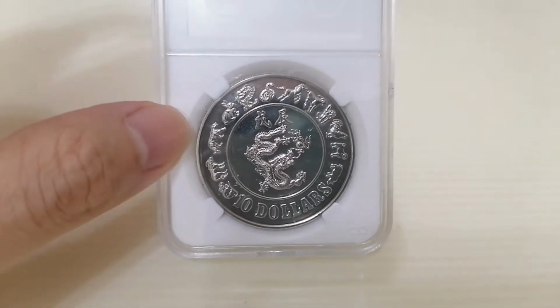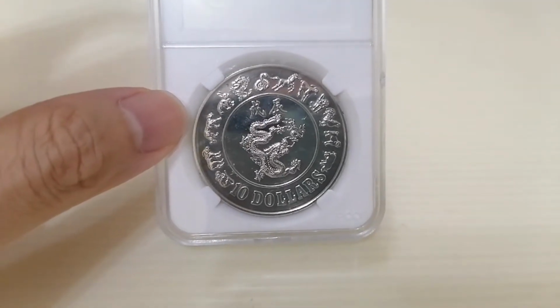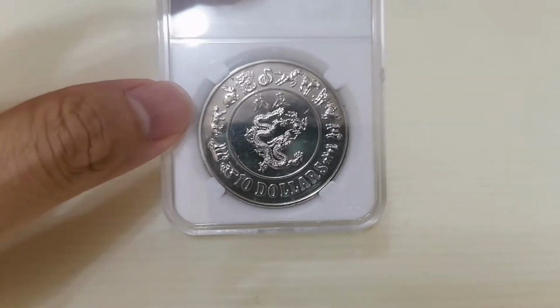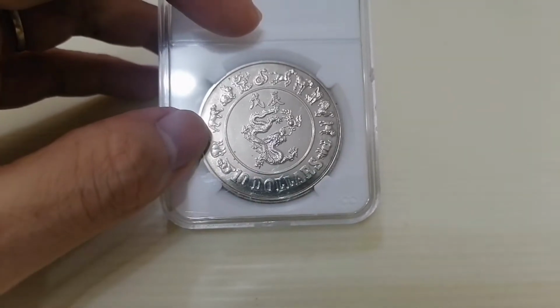This is the first series. They have issued the first series, second series, and I think they are coming out with the third series. So the first series is from 1980. They start with the rooster. Rooster is the first coin that they came out with.